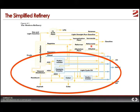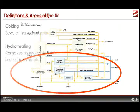So you can see that there's a lot going on, and that they're not only taking off straight run products like gasoline and diesel, but then they're taking heavier products and splitting them apart into more of the gasoline and the diesel. So lots and lots of stuff going on here at the refinery level.